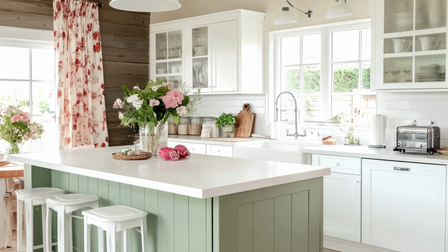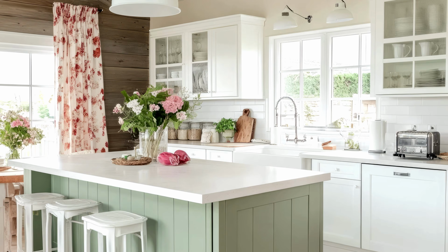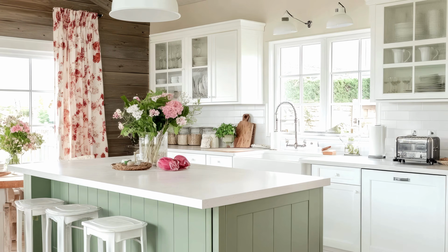As you experiment with different fabrics and textures, you'll find that the perfect set of curtains can transform your kitchen into a space that feels both intimate and inviting.